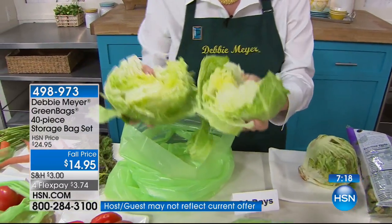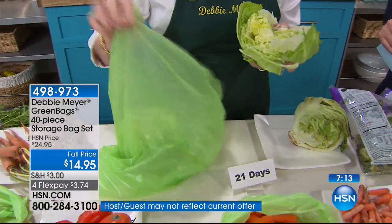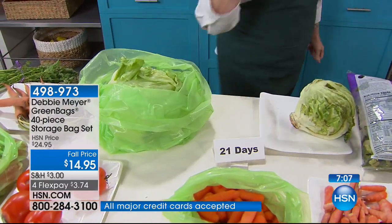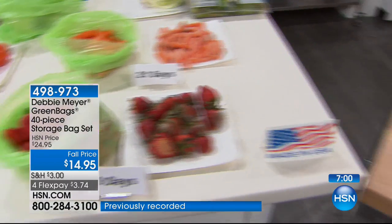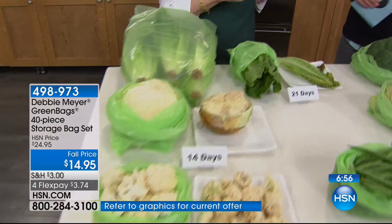There we go. Now, that gorgeous lettuce, should I not finish it? I'll put the rest of it back in the bag and put it back in the refrigerator, and its life will continue to be extended. Remember, I am not turning back the clock. We're not going to make it new again. What we're doing is slowing down Mother Nature. Maybe it's not nice to fool Mother Nature, but we're actually just helping Mother Nature to control herself.